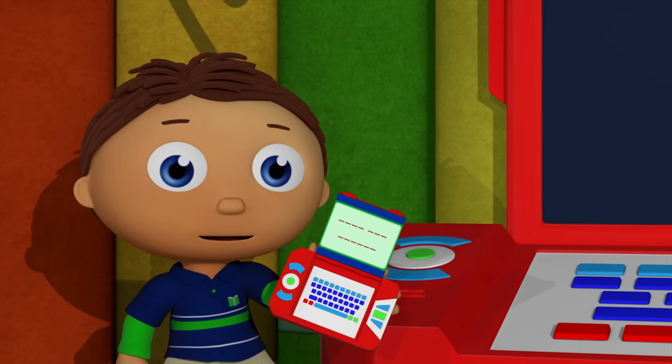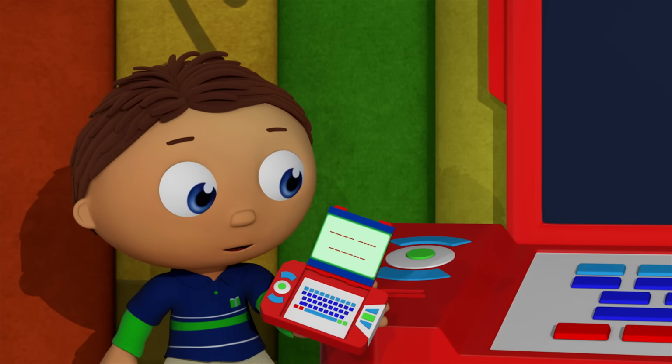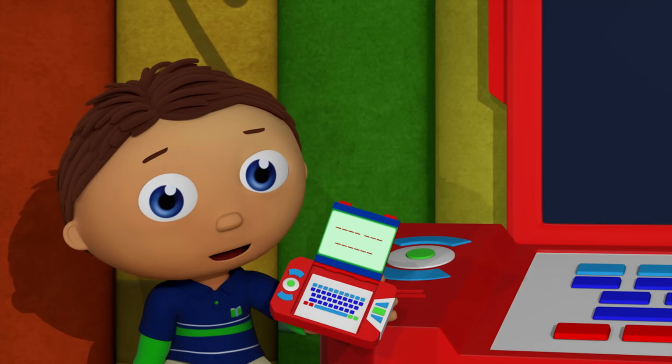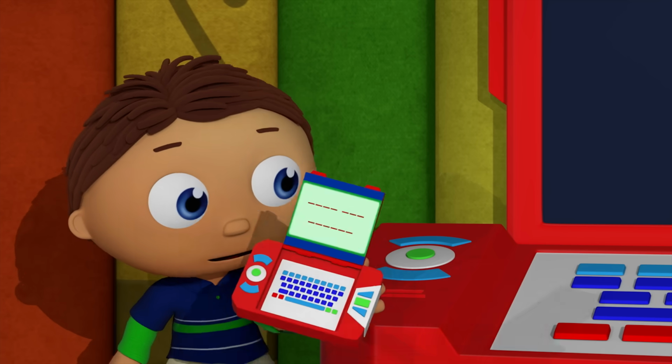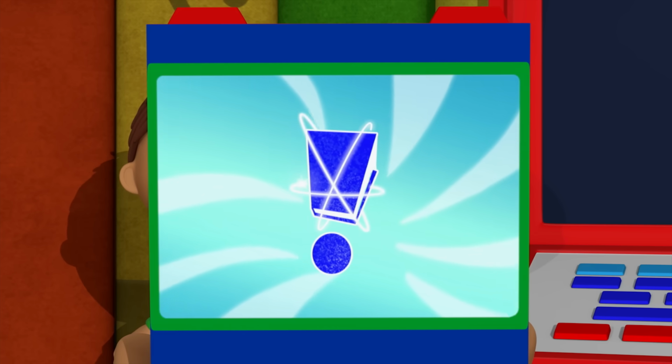Wow! In this story, we need 13 super letters. That's a lot of letters. But I think we can find them all. And then we will get our super story answer.